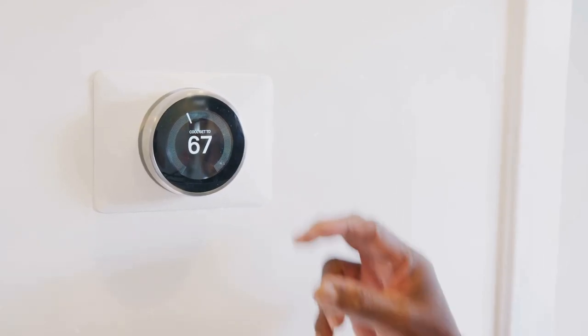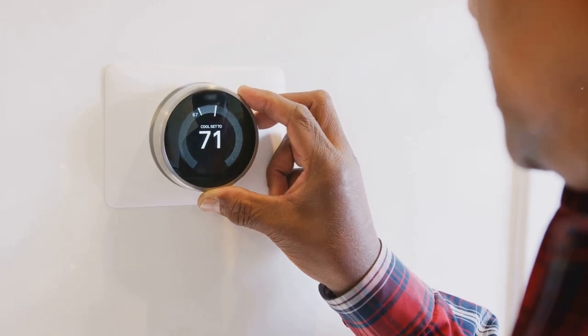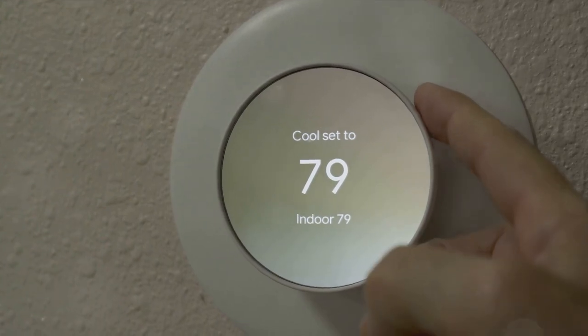And let's not forget about energy-saving smart thermostats. These nifty gadgets learn your habits and adjust your home's temperature accordingly, ensuring you're comfortable while reducing energy waste. It's a win-win situation for you and the environment.